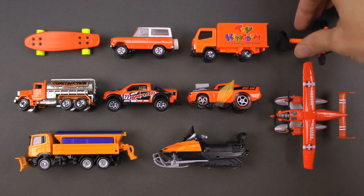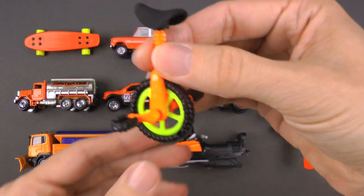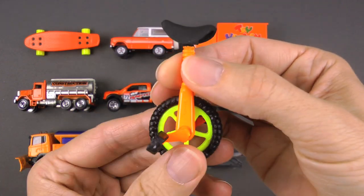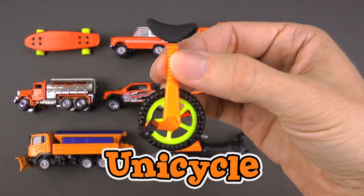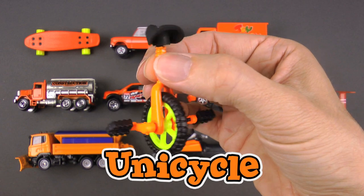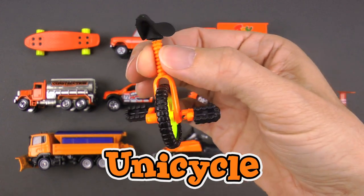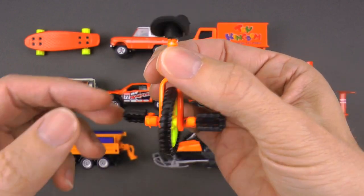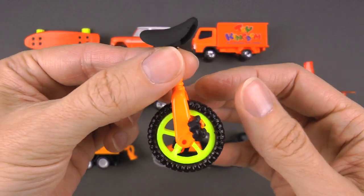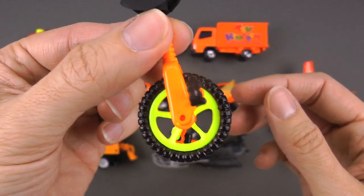Okay, gang, next up, what is this? Are you kidding me? This is awesome. And this is an orange unicycle. Yeah. Have you guys ever seen one of these before? Now, let me ask you this. If a tricycle has three wheels and a bicycle has two wheels, how many does a unicycle have?